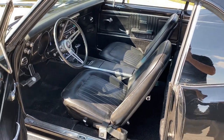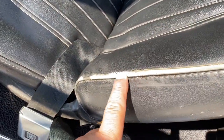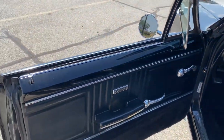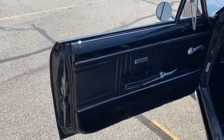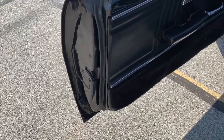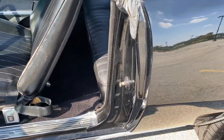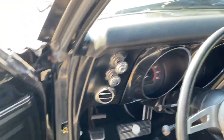Nice factory bucket seats in the car. It does have some wear here, as you can see. Okay, I will point out all the things as well. This door panel is original to the car, in good shape. Lips on the doors look very, very good. New door sill plates, body by Fisher. Door jambs are solid with the striker, and there's your original VIN tag.